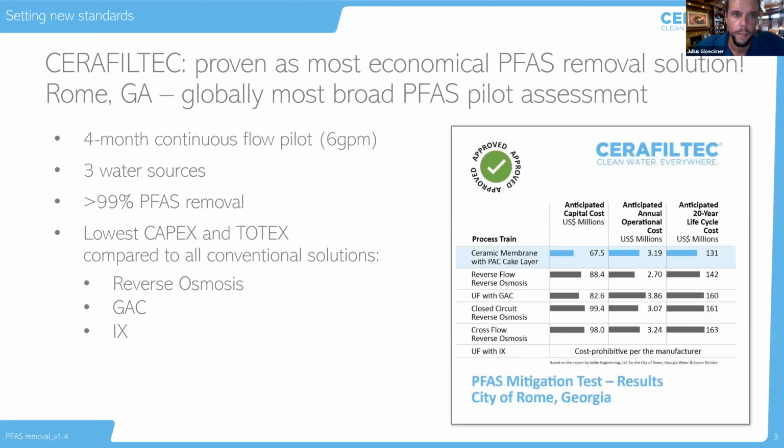First of all, sCILH ceramic flat sheet membrane technology is really proven as the most economical PFAS removal solution in the globally most broad PFAS technology assessment in Rome, Georgia. It was a 4-month pilot, with 3 water sources, and we confirmed over 99-point-something% removal of PFAS at all times, lowest CapEx, lowest TOTEX compared to all available and conventional technology solutions.